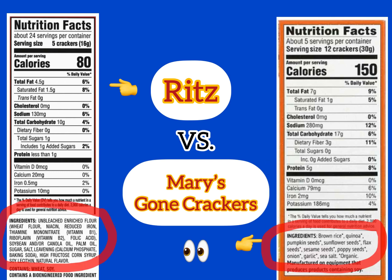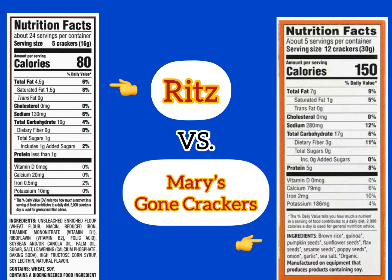If we go on to the ingredients, we can tell that the Mary's Gone crackers once again has better ingredients. And if we're looking over here at the Ritz crackers, one of the things that I brought up in the beginning that makes us feel worse or that adds inflammation is added oils. And so we can see it has that, and it also has high fructose corn syrup as its added sugar. In fact, if you were to go back and look at some of the previous products, Jif peanut butter, Jimmy Dean biscuits, you would also see that those have added oils in them as well, making you feel worse.